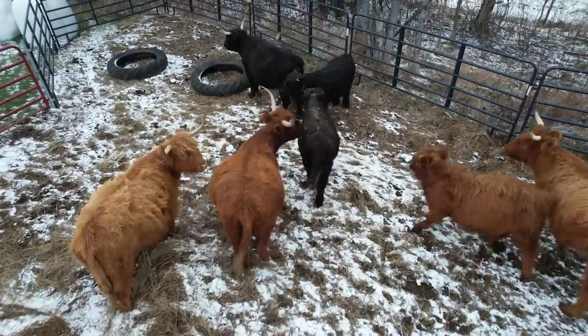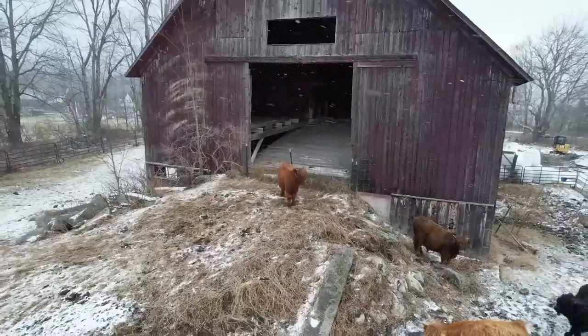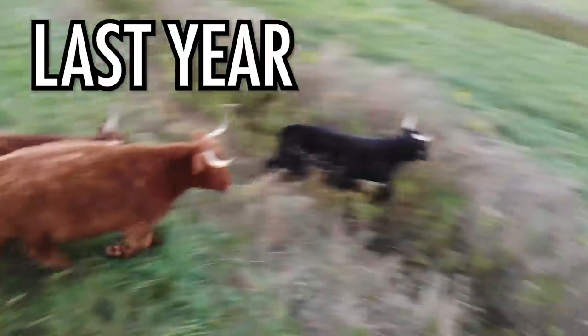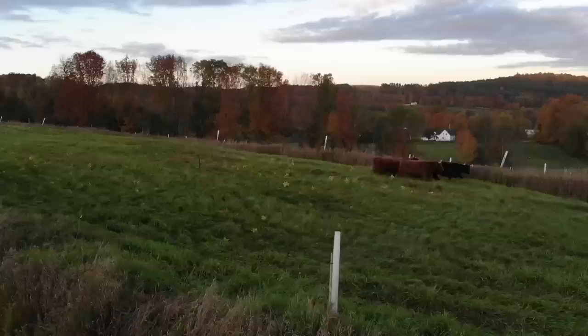But the challenge is, I have beef cows. Beef cows aren't used to being milked. Beef cows aren't used to being restrained. And my beef cows specifically, they're a wee bit wild. And just ran right through the fence. I mean, they blew past it like it didn't even exist.